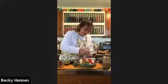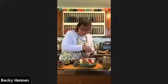Okay, last thing I got is some blue cheese. And as you can see, I didn't really leave room, but I'll stick it in here anyway. You can crumble that right across the top. You can, right down through the middle. Oh, yummy.